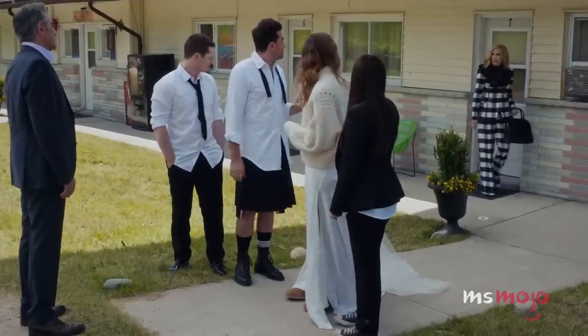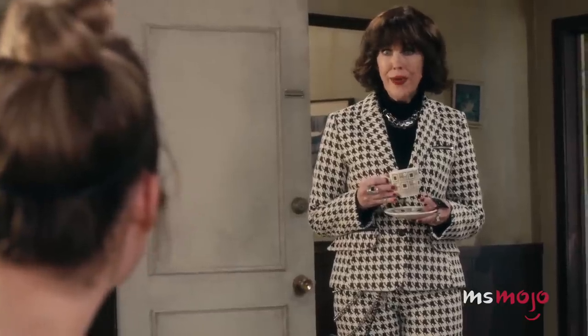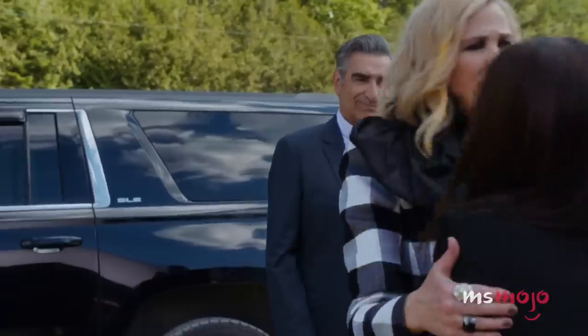It's no secret that Moira loves a good suit. From bird-patterned to houndstooth ones, she rocks them like nobody else can. So this buffalo check one is a fitting choice for her final moments in Schitt's Creek, as the Roses say their goodbyes.